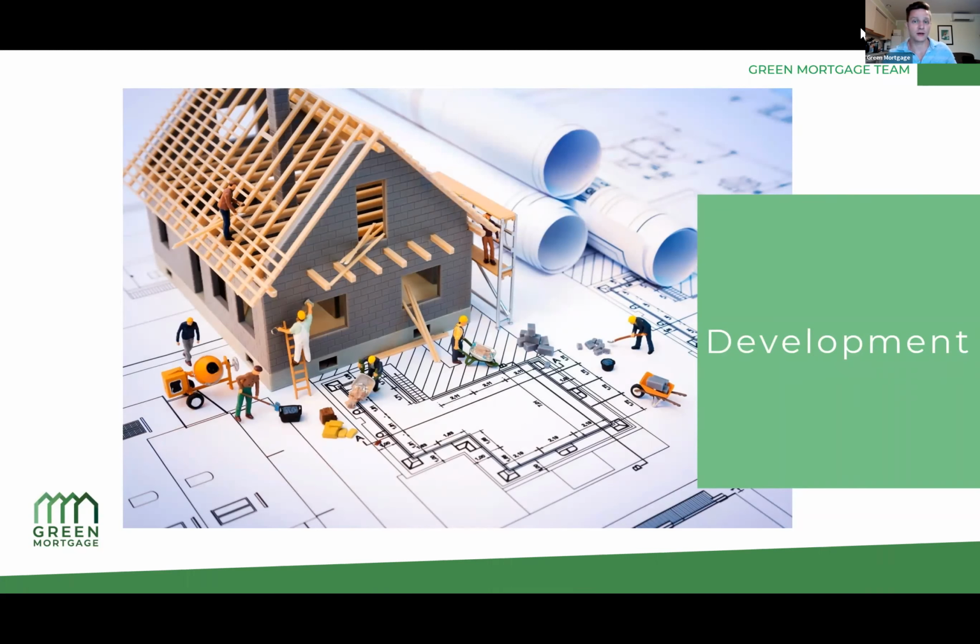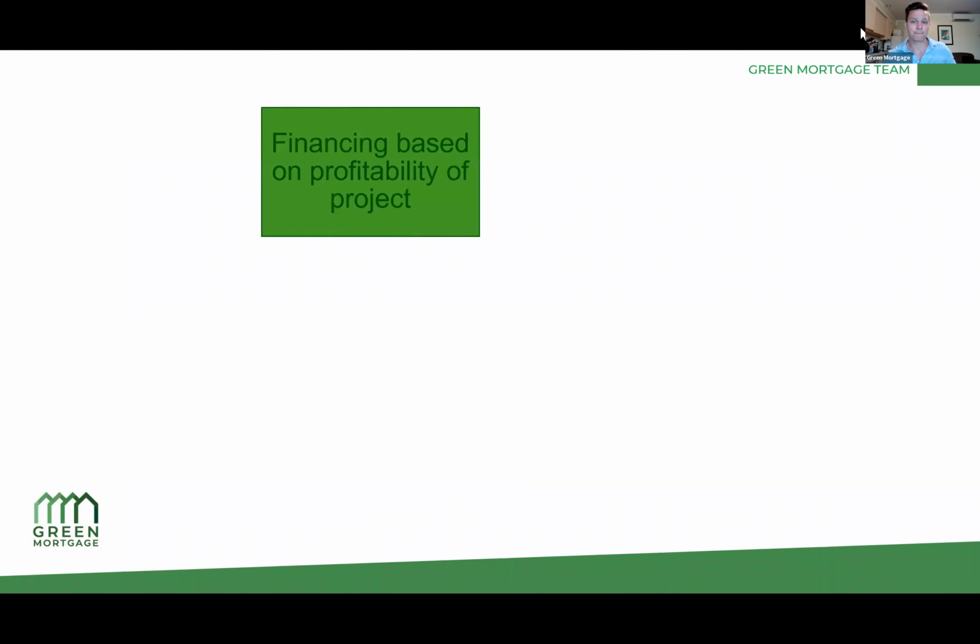I want to talk a little bit about development deals, as these are a bit different than your standard home purchase and construction financing. As I mentioned earlier, the financing is based more on the profitability of the project. That profit margin that they're usually looking for is between 15 to 20%. I have found, especially in larger projects, that this number is starting to compress, and a lot of the deals that I'm seeing now are between 12 to 18%. I know a lot of developers that won't do deals if it's not over 17 or so percent. But it is more and more challenging and difficult. But this is one of the key metrics that you're looking at.